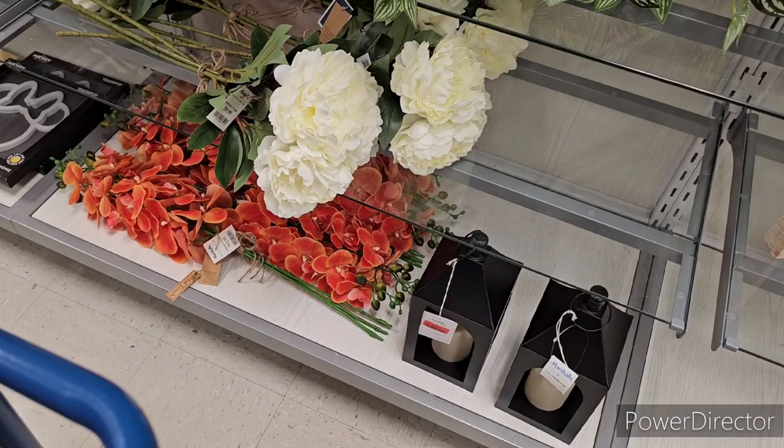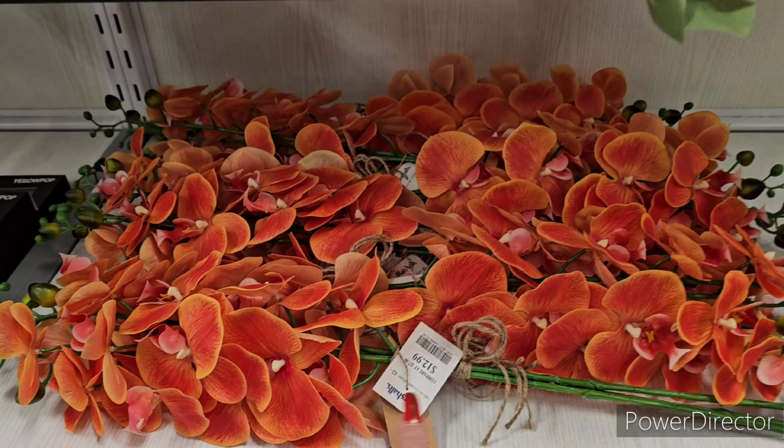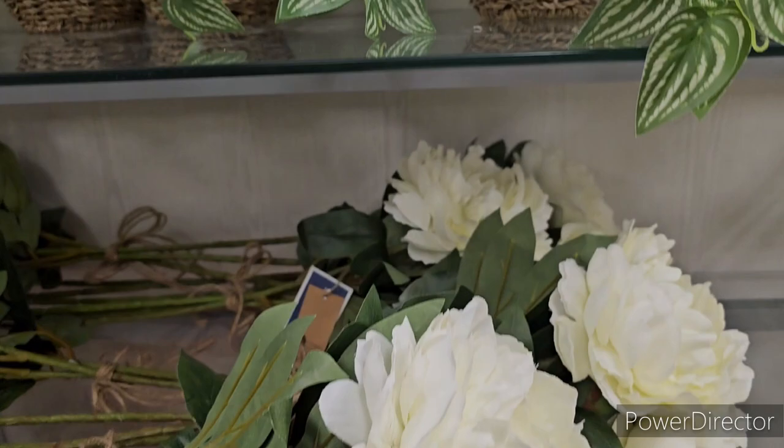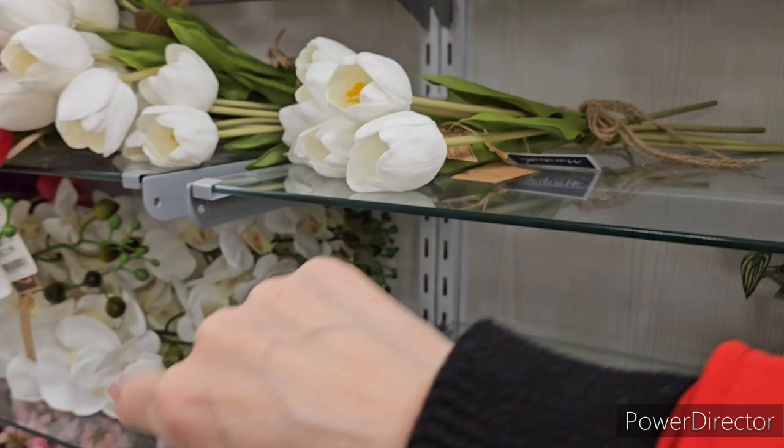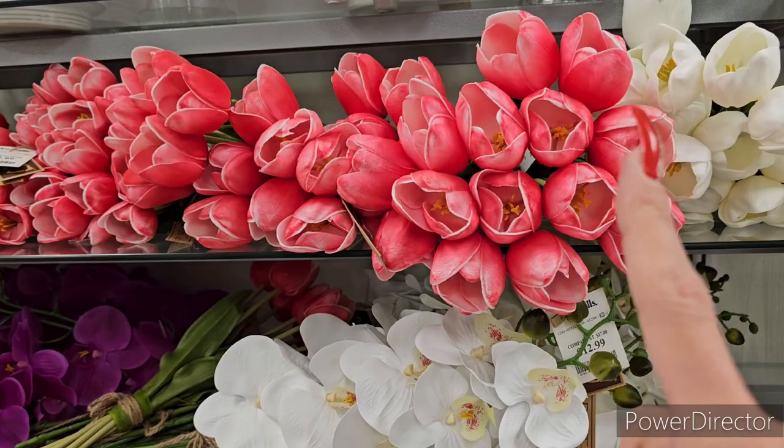Definitely getting in a lot of the floral picks right now. So we do have these down here at $12.99. We got these ones here. Very pretty. $10. We have little plants here. These little plants are gonna be $12.99. Tulips are gonna cost $12.99. They feel real. So we have the white, the pink, or I guess you could consider that pink, and then we have the yellow.